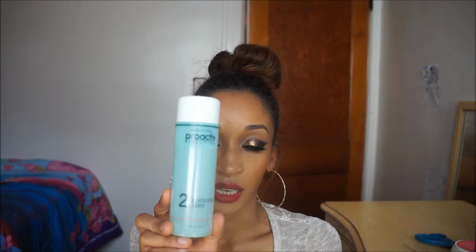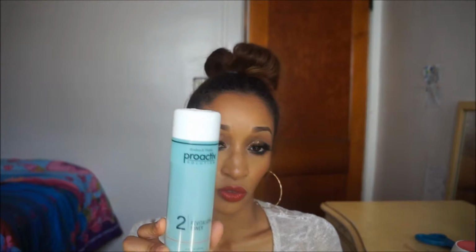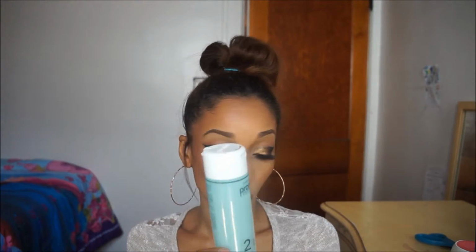I use their revitalizing toner, which is the step 2 process in the kit it comes with, and it has a really light smell. It hardly smells at all, and it doesn't leave any type of weird texture on your face. It cleans your face really good. I really like it, and it makes your face feel fresh. I use this in the morning, and I use it at night when I take my makeup off. And that is pretty much all that I use in the morning time. That's my morning routine. Oh, and then I moisturize my skin before I put my makeup on.